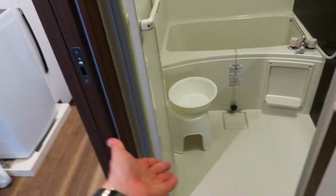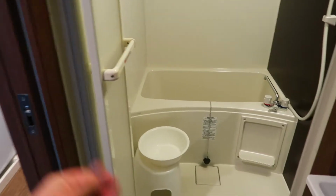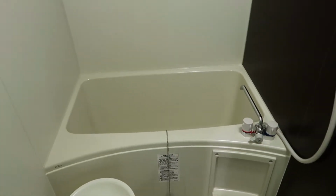So if you want, you can just sit on this. This is very traditional Japanese. Sit on that, take your shower, wash with a bucket, or if you want, this is one of my favorite things about Japanese bathrooms, a very deep bathtub. It's really nice to be able to sit in there and have a bath. Now what I will say is, actually no, all the water just runs down there when you take a shower, and then just your normal toilet.